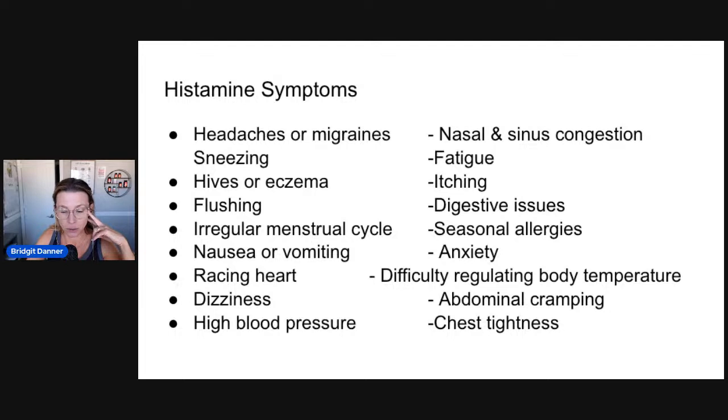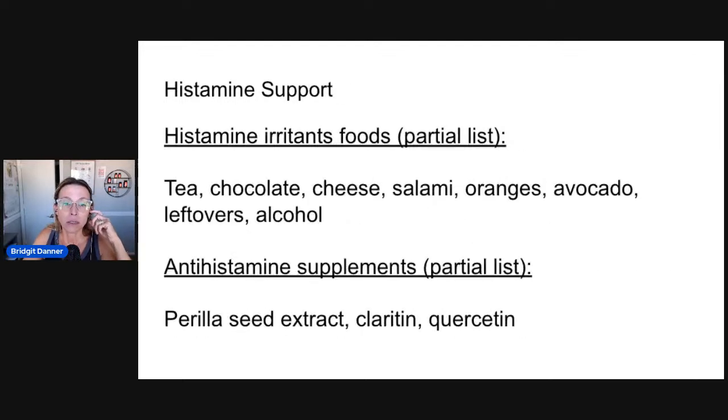So again, getting the microbiome back in order, an overactive kind of immune system. So here are some of those symptoms that a lot of times with mold, it's histamines that are still creating your current symptoms. So some people do better with the low histamine diet. And I just put a few things that can be histamine irritants on here.